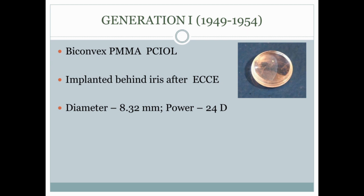The first generation are the biconvex polymethyl methacrylate posterior chamber intraocular lenses. They are implanted behind the iris after doing extracapsular cataract extraction. They had a diameter of 8.32 millimeter and power range from minus 24 to plus 24 diopter. But they didn't have any haptic to support the optical part, so they had lots of complications.